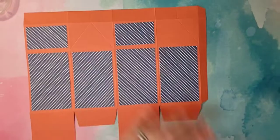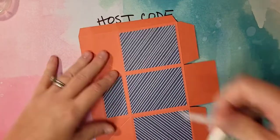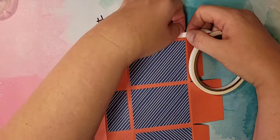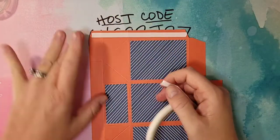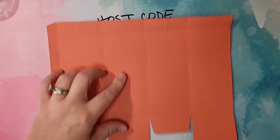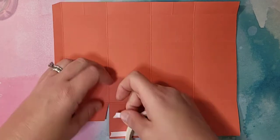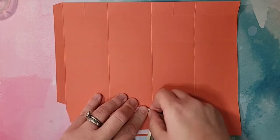All right, now let's grab some tear and tape. I'm going to put some on this side, this little 1/2 inch tab right here. You can use any strong adhesive. You can use Stampin' Seal Plus, whatever you want. This is going to be our front. So I'm going to put just a couple of lines of tear and tape on this one.